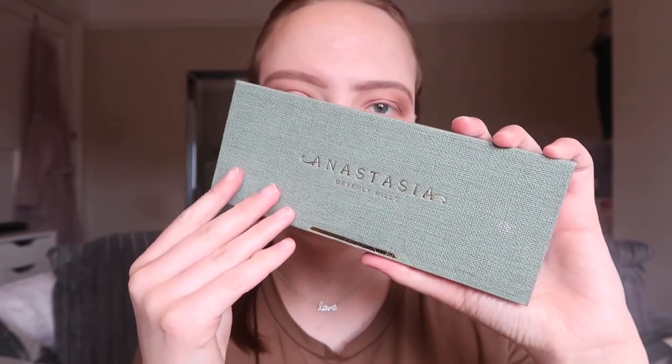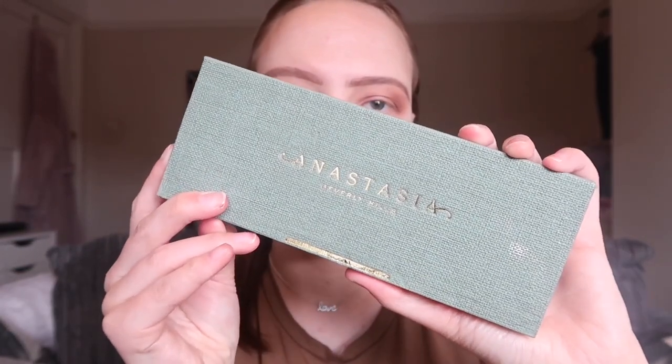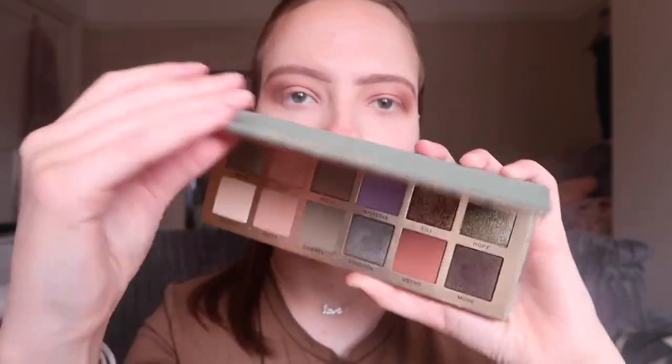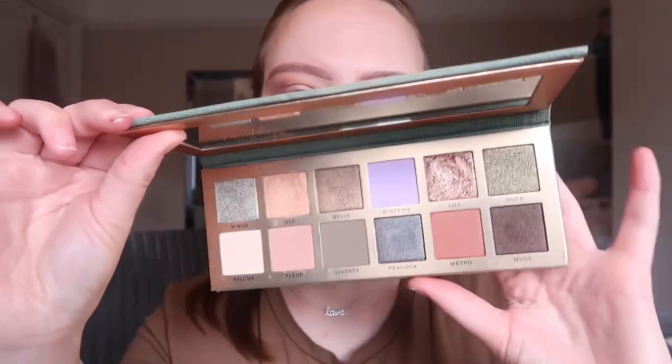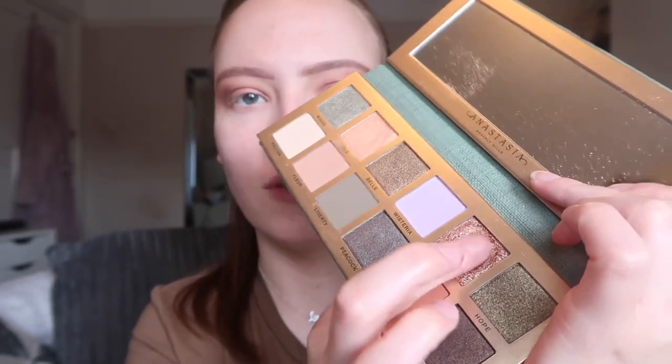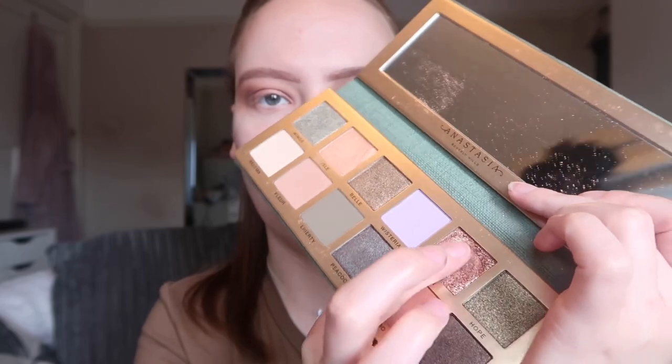For my glitter shimmer, I'm going to be using the Anastasia Beverly Hills eyeshadow palette, because look at the pigment inside. Honestly, I feel like this would be such a nice glitter. I'm going to go in with this shimmer here and just slightly tap it like this, and then just dot it everywhere.